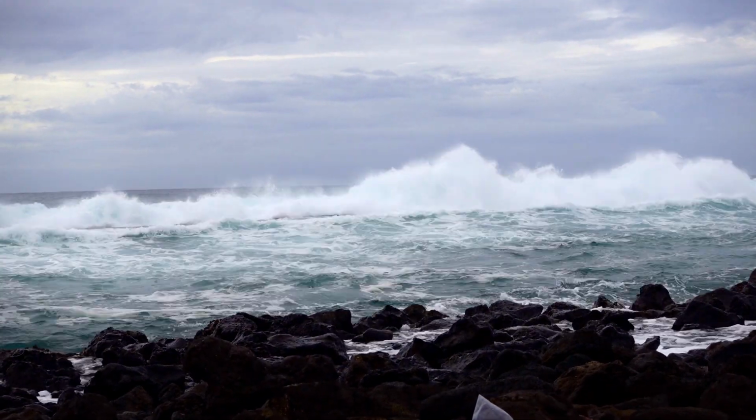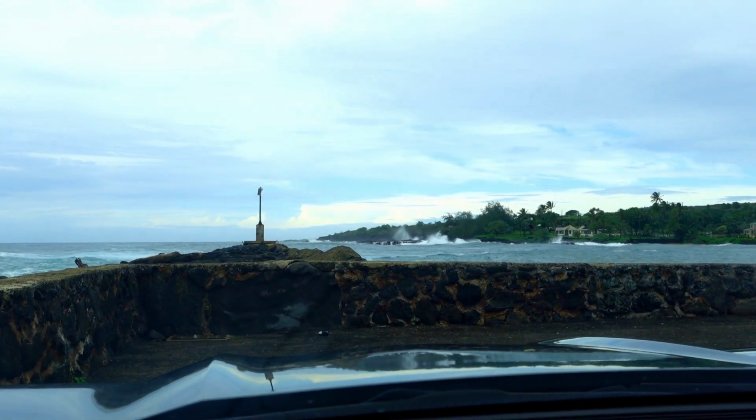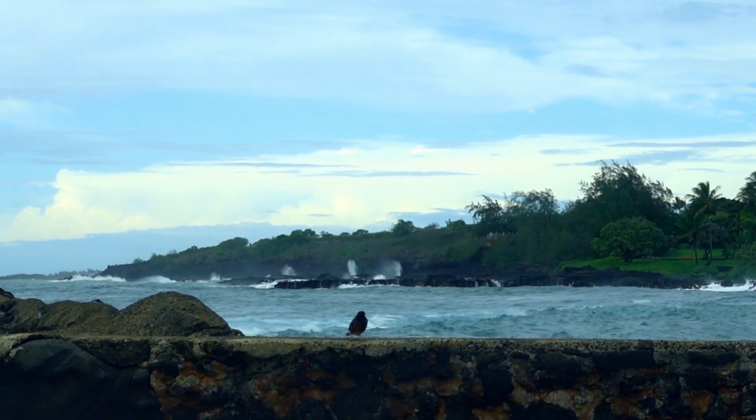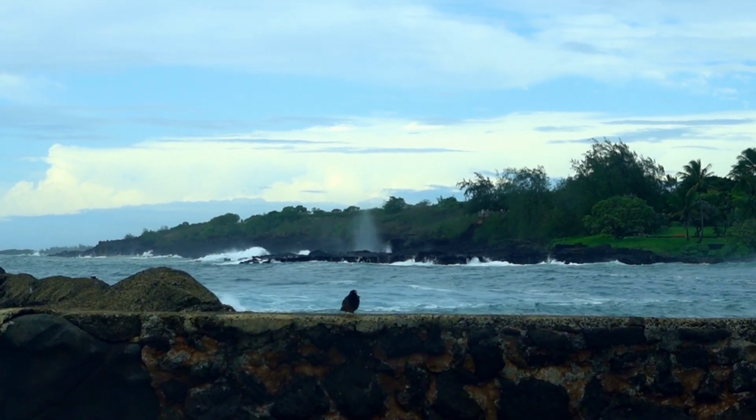And there's like a blowhole off in the distance. I'm gonna try to film it, but I don't know if I will be able to. Oh, there it goes. Woo! Blowhole!